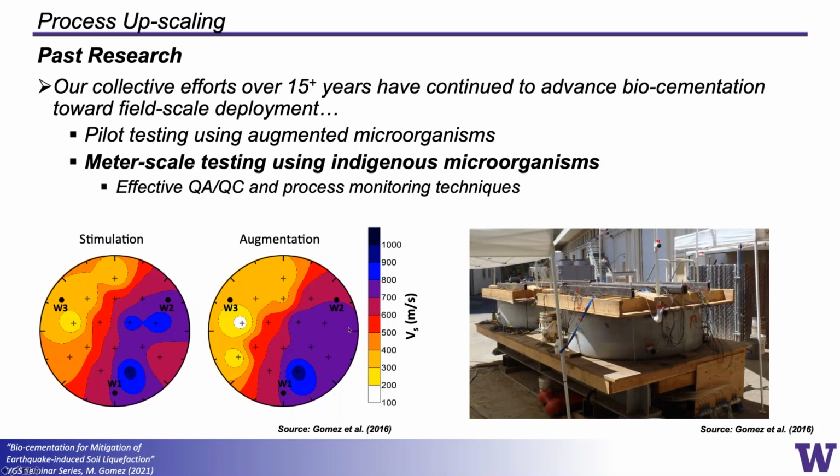And certainly shear wave velocity and calcite content correlated quite well. And so it's a non-destructive geophysical process that we can use at field scale to verify where the cementation is and how to control that improvement zone, both in magnitude and extent.